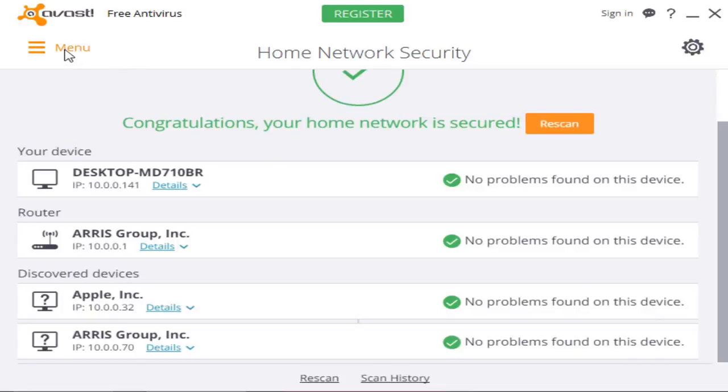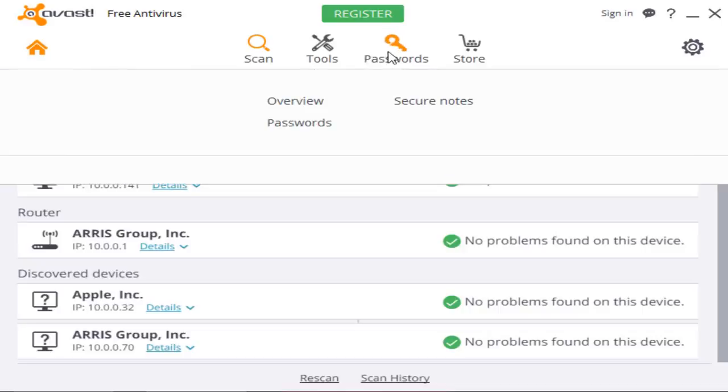Now, what's also cool about Avast is you have a password manager. So not only is this an antivirus, but it actually stores your passwords, which is a pretty useful tool in my opinion, because I have many passwords for many different websites and I always forget them. So I can store them here on Avast and I'll be safe with them too, and I'll never forget them.